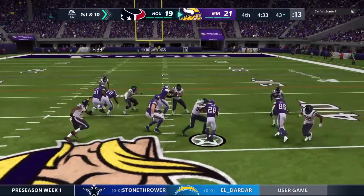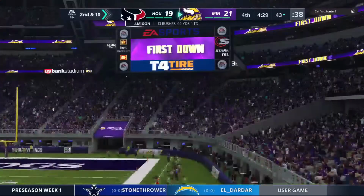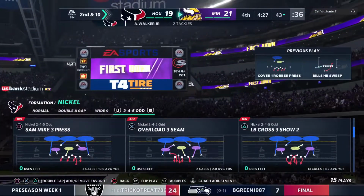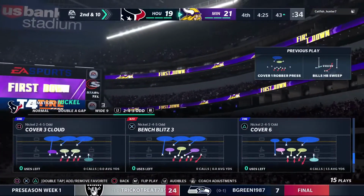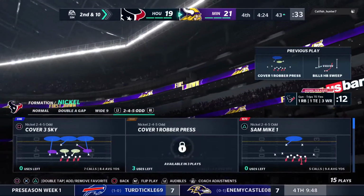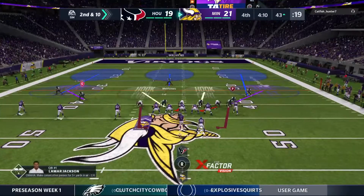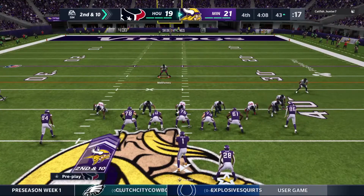On 1st down, Mixon, and nothing doing. He's immediately taken down at the line of scrimmage. The Colts' leading tackler in 2019, Anthony Walker, gets another one there. 2nd and 10 at the 43-yard line. Officially nothing on that last run. They'll try again, 2nd and 10.